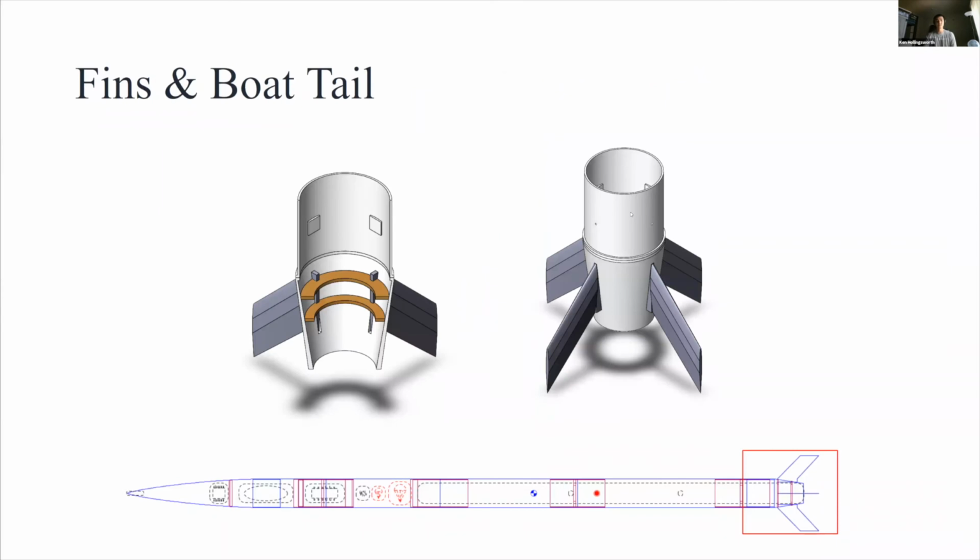And going into the fins and boat tail, we designed our fins with a curved airfoil profile on the leading edge and a hexagonal airfoil on the trailing edge. We have 4 fins that are radially symmetric around the boat tail, and the boat tail itself will be 3D printed with a fiberglass layup around the side.